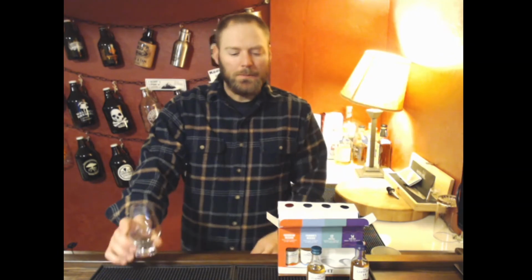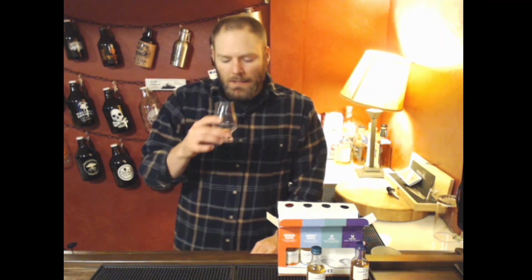Dry start, goes into a fruit. Now that time I got just the slightest sliver of sweet, like a sweet honey in there. I can't put my finger on a fruit, but it's definitely light fruits. Pear, that light plum, apricot, something in that category. And then it finishes with a dry oakness to it. But a really, really light oak. Like a white oak on there.